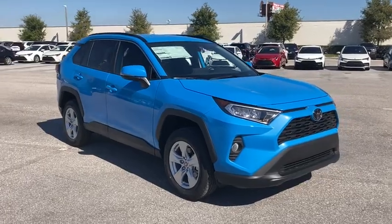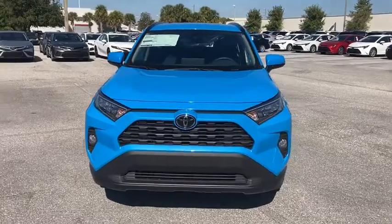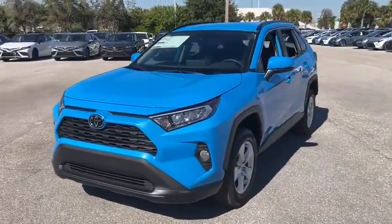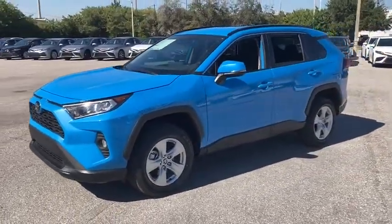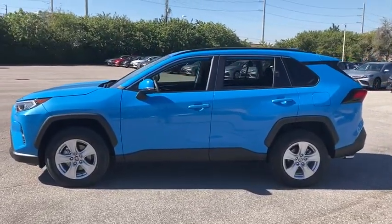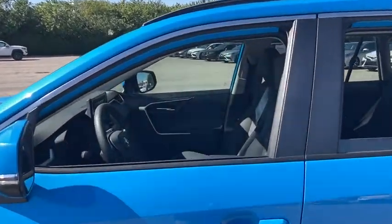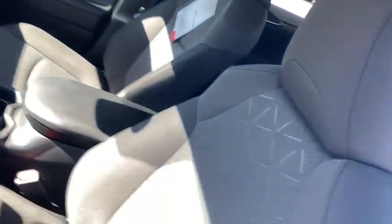Looking for the right vehicle? Check out the 2021 Toyota RAV4. The RAV4 is one of the most fuel-efficient SUVs in its class. Versatile and efficient, RAV4 mixes the comfort and drivability of a sedan with the benefits of an SUV. This highly evolved, well-packaged crossover SUV lets you have it all.